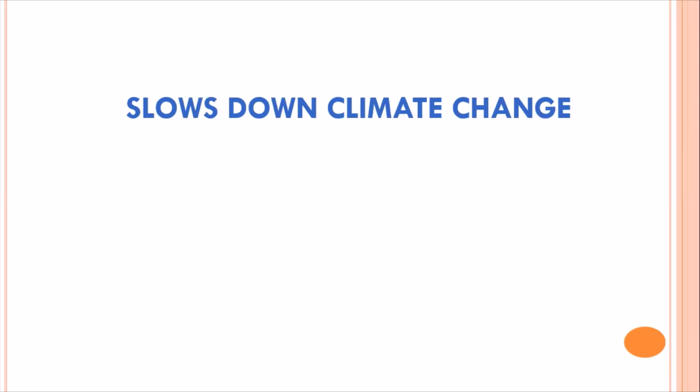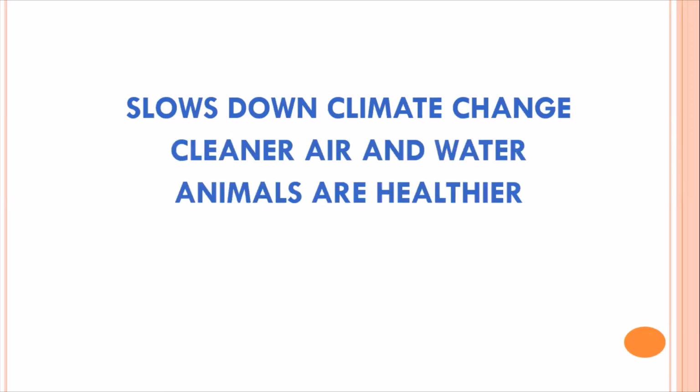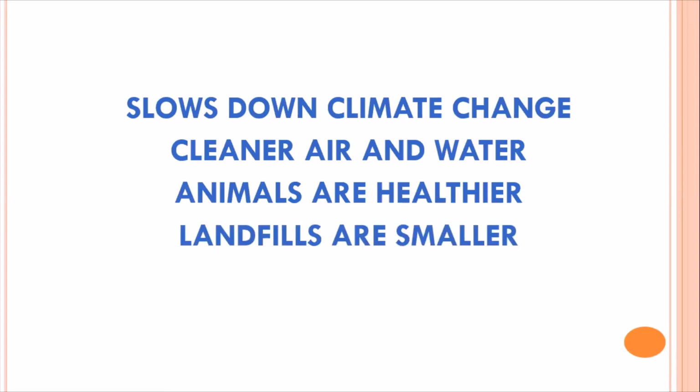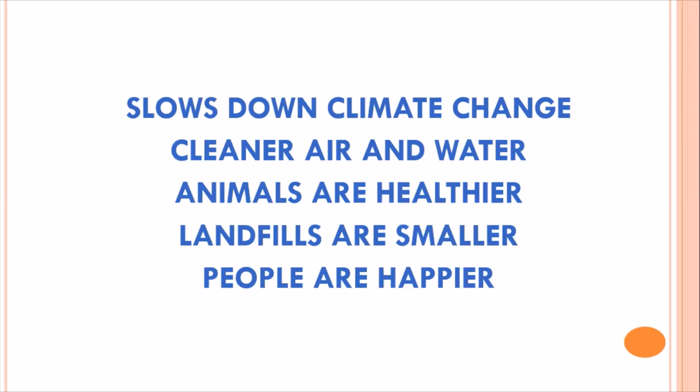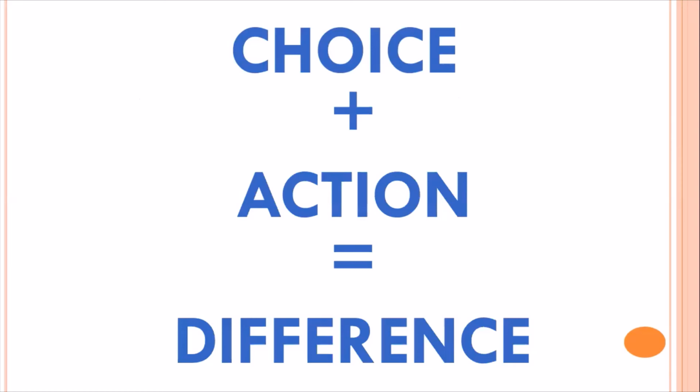With less trash, air and water are cleaner. Animals don't have garbage where they live, so they're healthier. Landfills don't need to be as big with less waste. And people, well, we'll be happier. Remember that equation? When we make the choice to put the 3 R's into action, that's where we can make the biggest difference. We can keep almost everything out of the landfill if we use our R words.